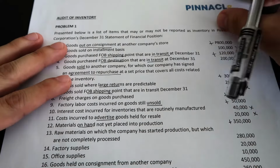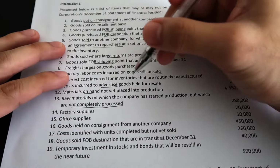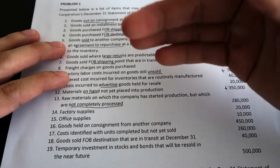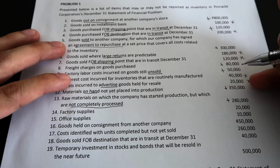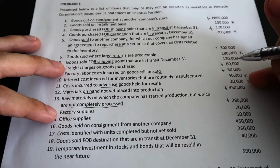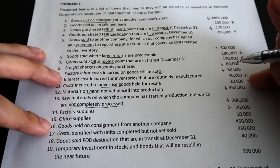Alright. Let's go to number 13. Raw materials on which the company has started production but which are not completely processed. So, what do you call it? Raw materials siya. Nalagay na siya into the production but not yet finished or not yet completed. We call it work in process or WIP. Okay? Work in process, we know part of the inventory plus 280,000. Good? Next, factory supplies. Okay, factory supplies, we charge this to overhead, and overhead is part of the inventory plus 20,000. Got it? Okay. Sir, paano naman yung number 15, office supplies?